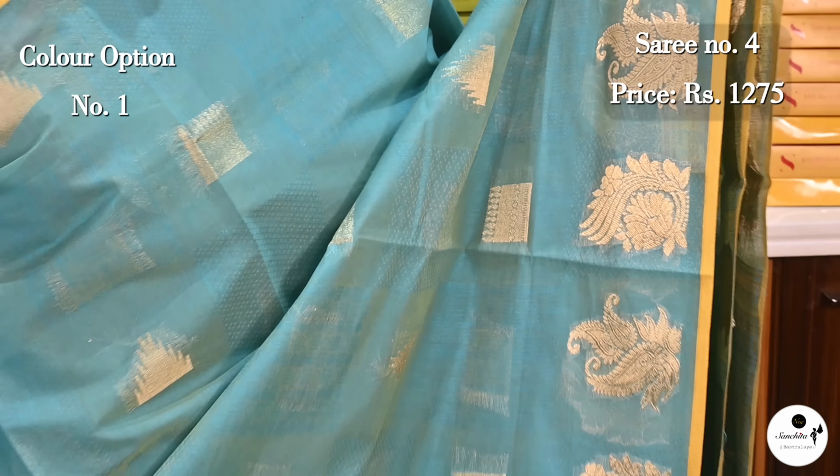Very pretty color combination, blue with rust. Shining pallu in contrast color. This is the blouse piece in contrast color. Sober color combination, green with pink. Shining pallu in contrast. Here's the blouse in magenta color. Another pretty color combination, teal with rust.